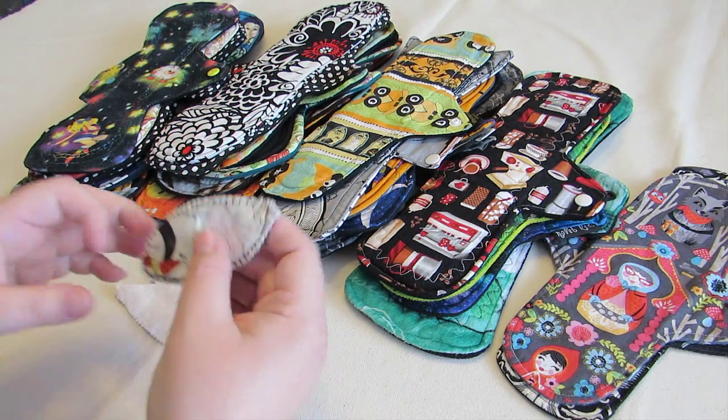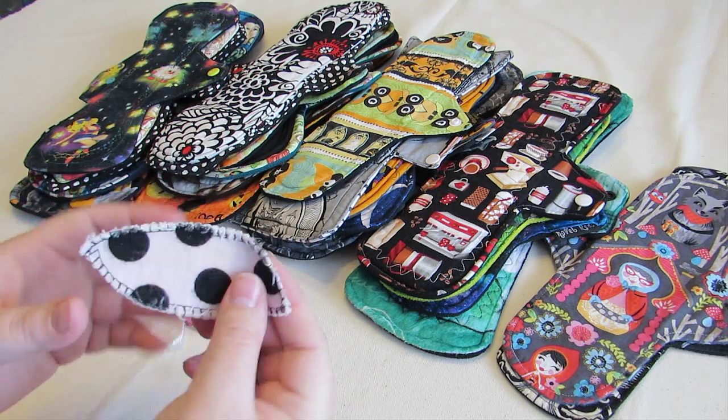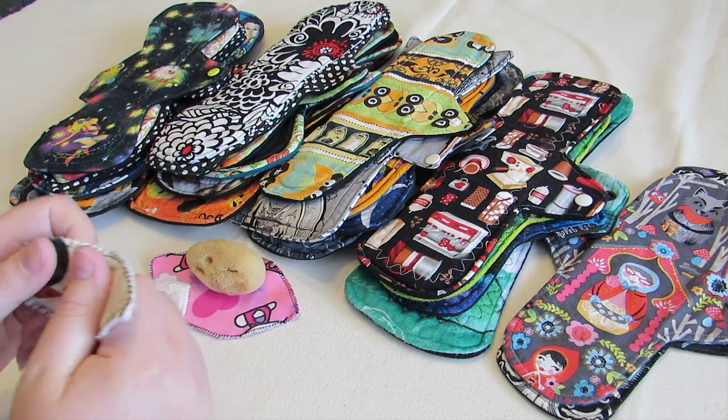And then I also wore 2 interlabial pads. This is the standard style that many people make. It's one that I made, but many people make this shape. It's flannel backed and cotton topped. And I find interlabial pads a little bit bulky and not super comfortable.